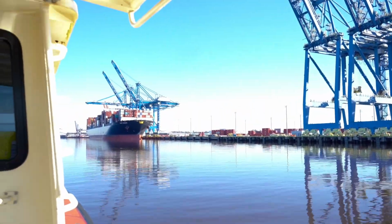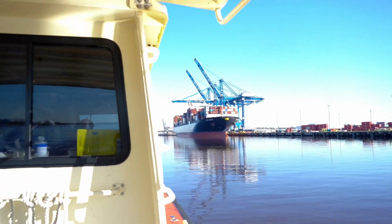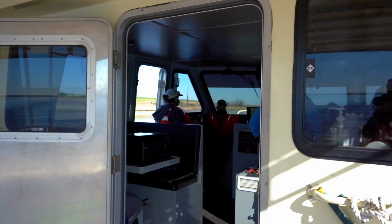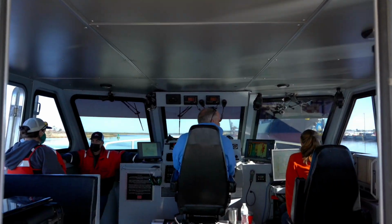We used the survey vessel Swart. It's a 48-foot silver ship to locate the shipping container that had fallen in the river next to the pier at the state port.